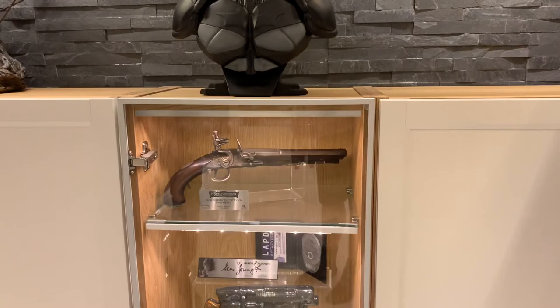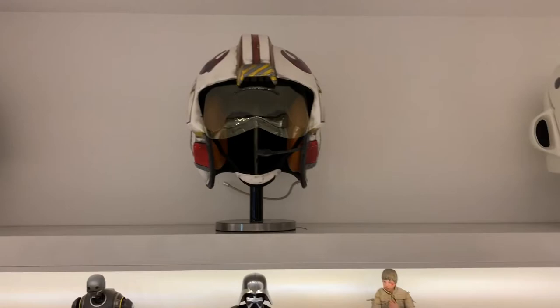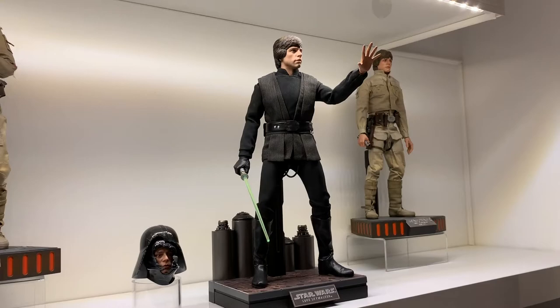My Blade Runner display, which I've yet to finish. That's a pistol that I'm going to convert and paint. And then below, we've got the Gladiator helmet by Factory X. Moving up, generic Biker Scout lid. The RS Propmasters X-wing helmet, Red 5. Moving down, this is the 1/6 scale Star Wars stuff. So we have the DX-07 Luke Skywalker set with the recent Hot Toys Luke Jedi from Return of the Jedi. We have a New Hope Vader.